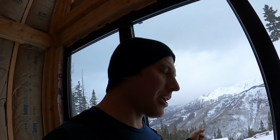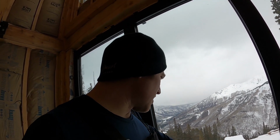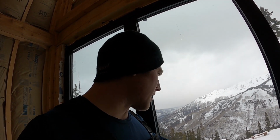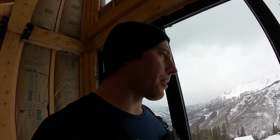Alright guys, just spent about an hour and a half working on the in-run and jump. It's a rough draft. That's because it's going to snow over the next couple days, changing the whole landscape here. And a final draft will be dug in when we go to hit this thing. Let me give you a run through on what's going to happen here.